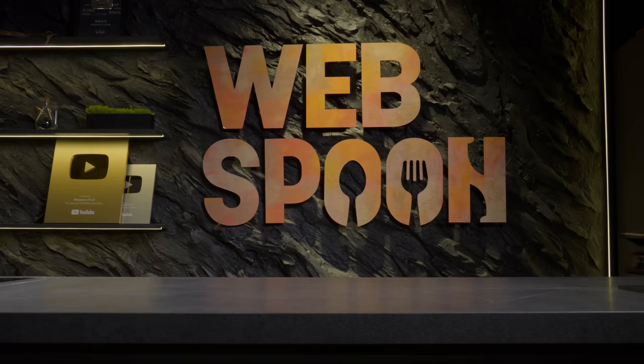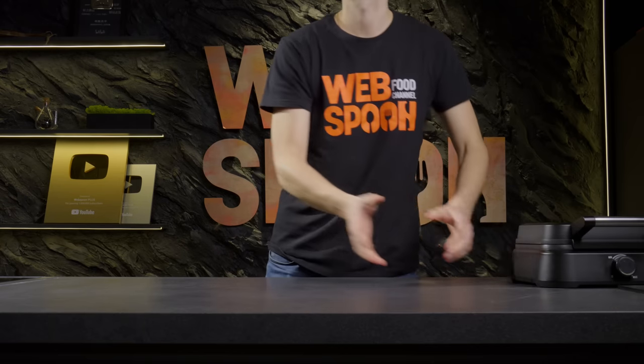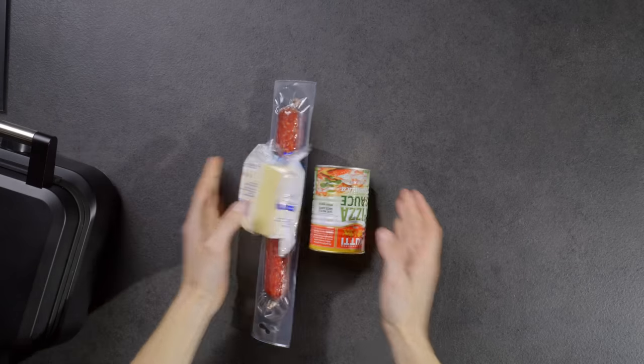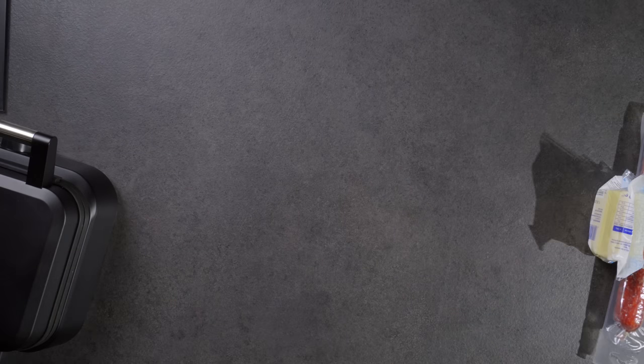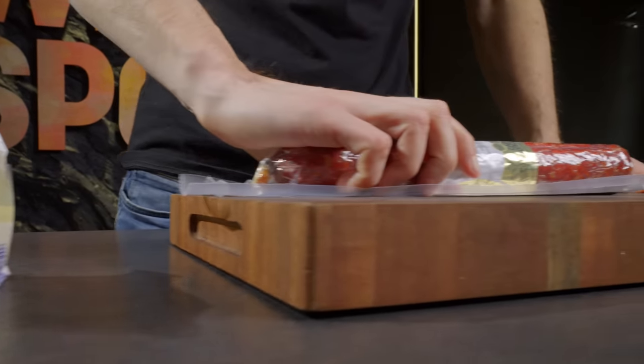Let's get cooking! The first recipe will be a closed pizza. After discovering this recipe for the first time, I fell in love with it and have been making this dish for breakfast very often since then.